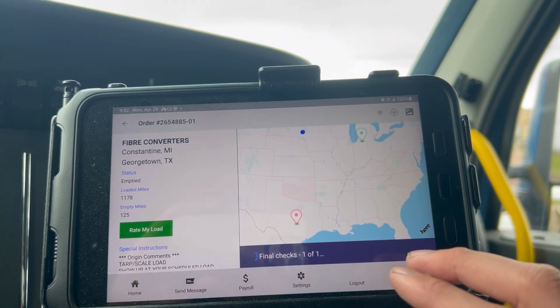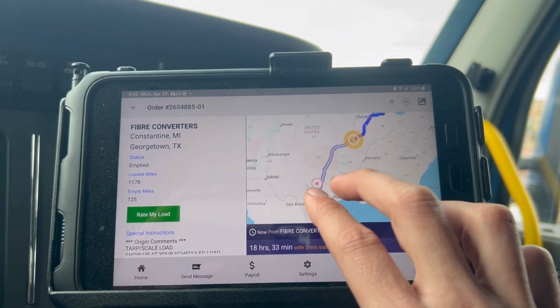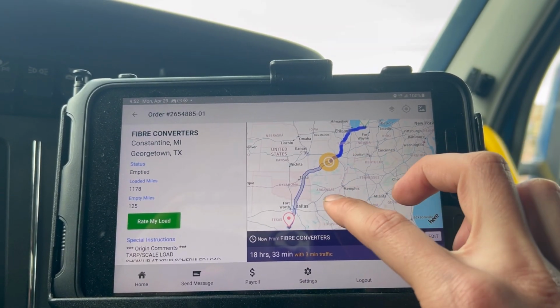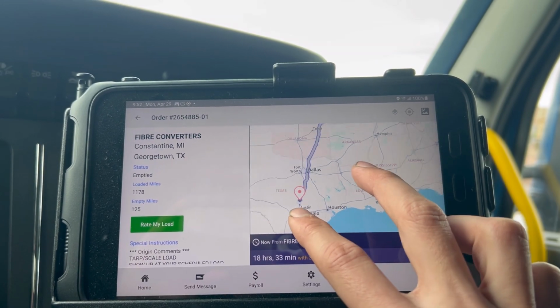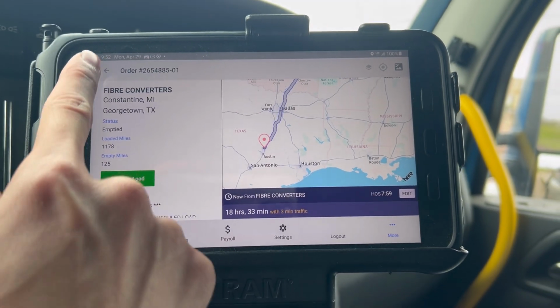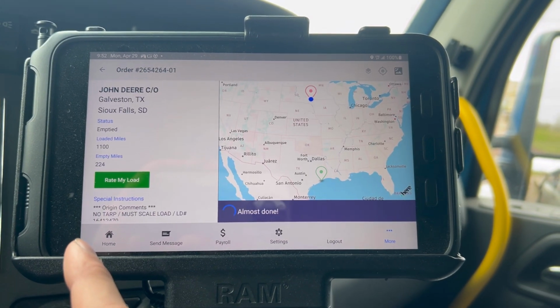We got this one from Michigan down to Texas around Austin. Picked this up Monday, delivered it Thursday. Could have got there Wednesday, but did not have the hours to do so, unfortunately. But fortunately, we actually got a load the next morning, which is the one that I just delivered.